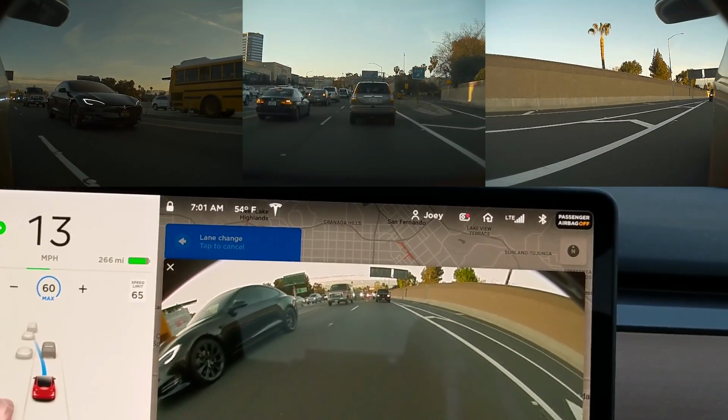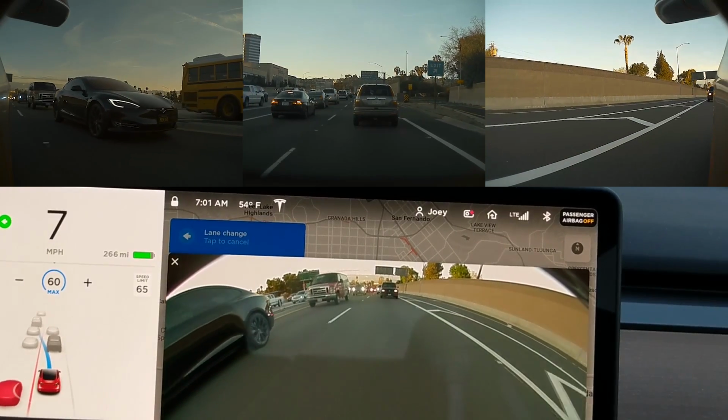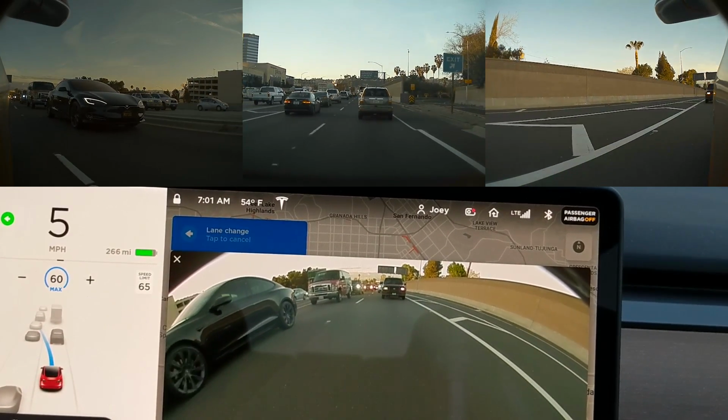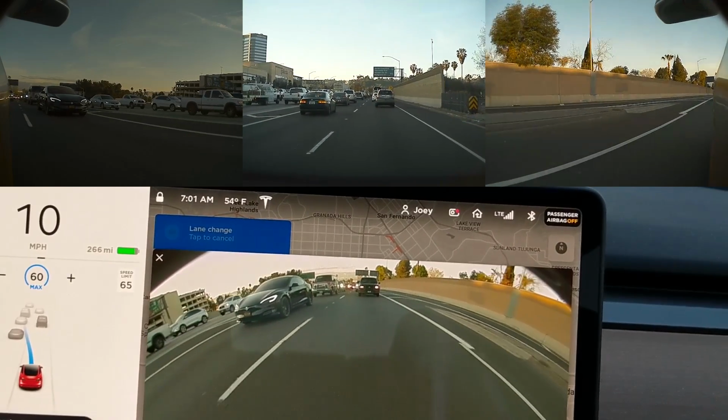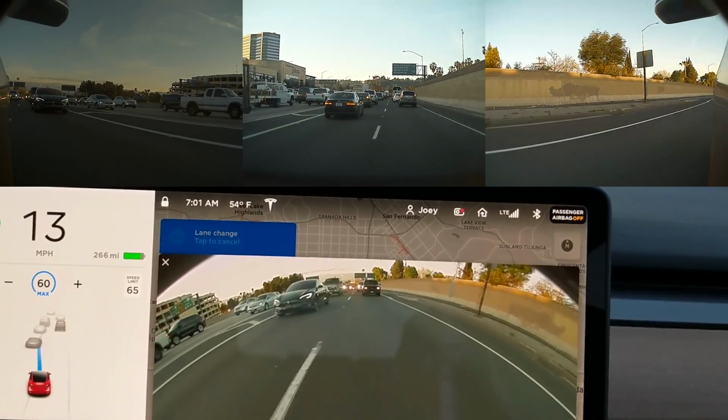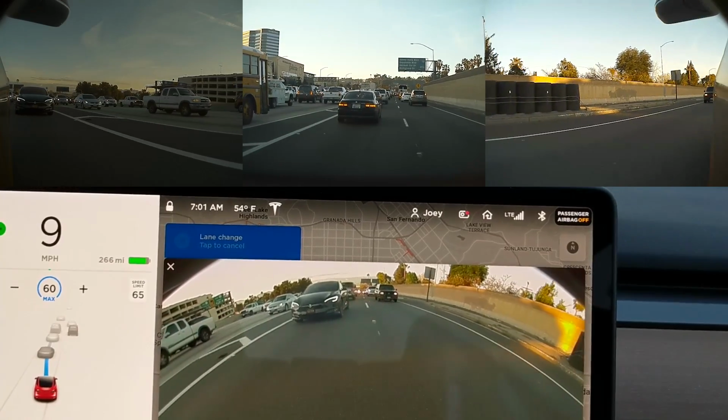The car wants to get over one lane where there's a nice looking chrome delete Model S. After some time, it is able to get in. I wonder if they're on AP. There's some evidence that in merging areas AP will yield to signaling cars.